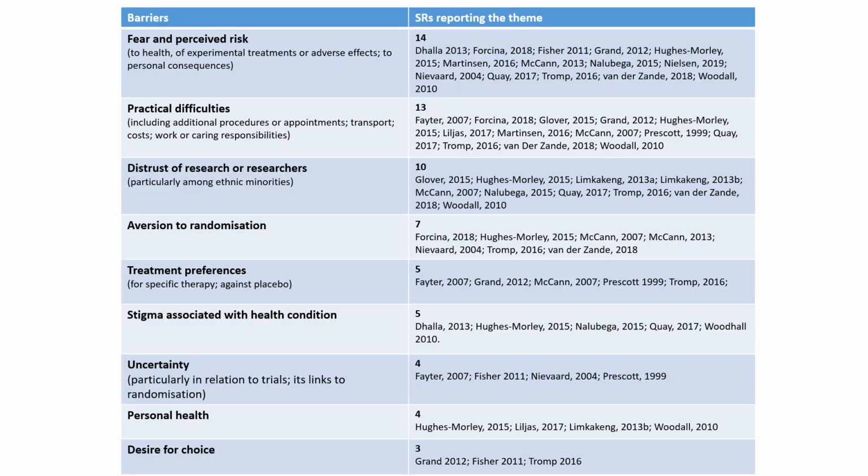When we look at the list of barriers, rather depressingly, there are more barriers listed than there are facilitators, but they tend to be quite disparate, and they tend to appear in relation to certain contexts, certain patient demographics, and certain types of research, such as randomized controlled trials. So fear and perceived risk and the practical difficulties are the most common that we identified, but then there are others, not trusting the researchers, particularly around ethnic minorities in the States. I suppose there's a tendency for that to be there, and an aversion to randomization or having strong preferences, things that occur really in relation to randomized controlled trials.